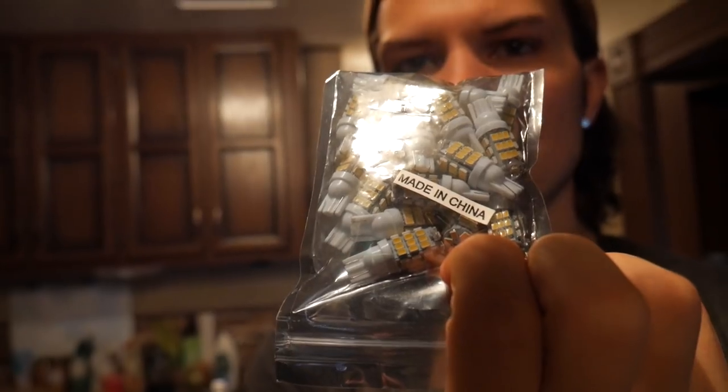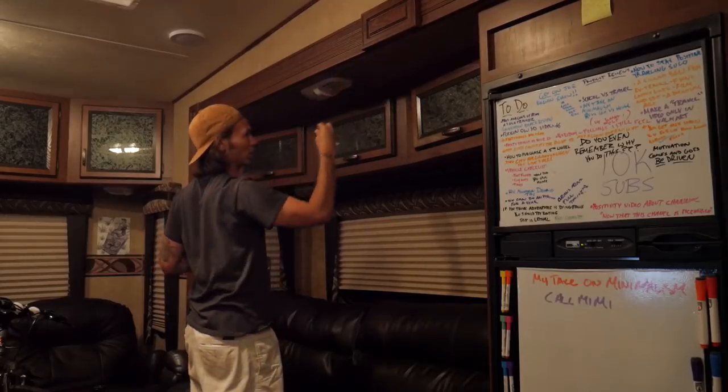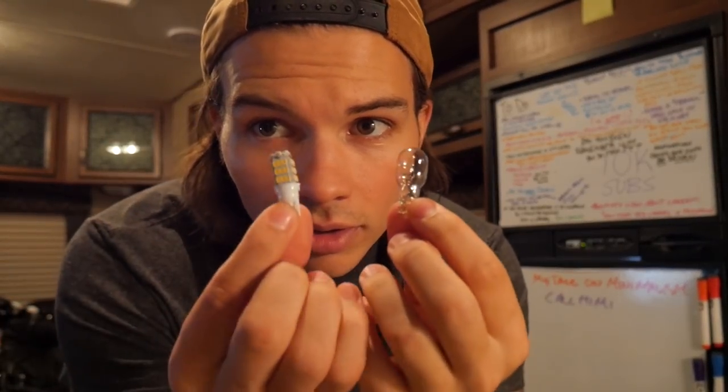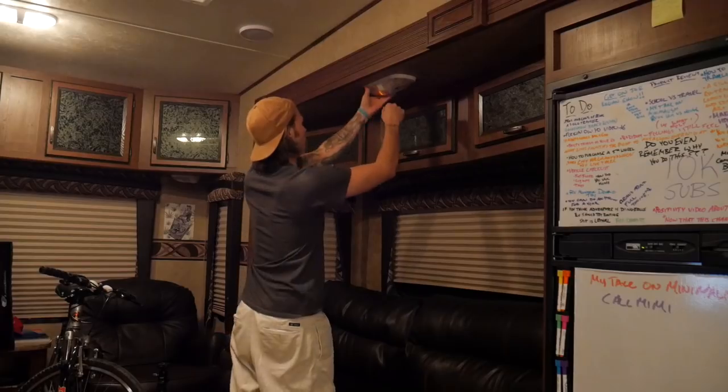All right, we're gonna go ahead and test out one of these LED bulbs. Here they are, and made in China. What do you know? All right, so, old bulb, new bulb. Can you tell the difference between the two? That on the right is the LED bulb, and on the left is the incandescent bulb.